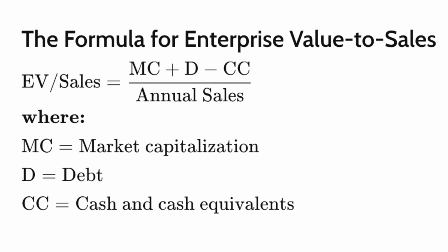While very similar to the price to sales ratio, the EV to sales ratio is much more accurate because it accounts for the cash and the debt on a company's balance sheet. The enterprise value, or EV, is calculated by taking the market cap, adding in the total long and short-term debt, and subtracting the total cash. Then dividing the EV by the annual revenues gives you the EV to sales ratio.